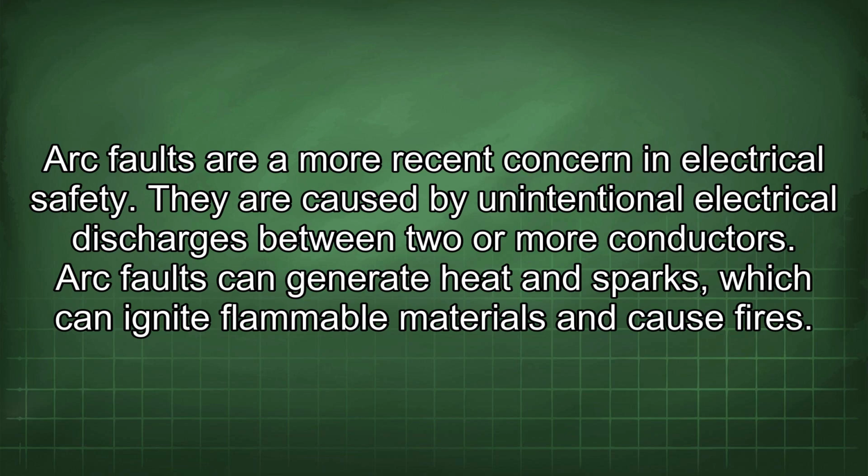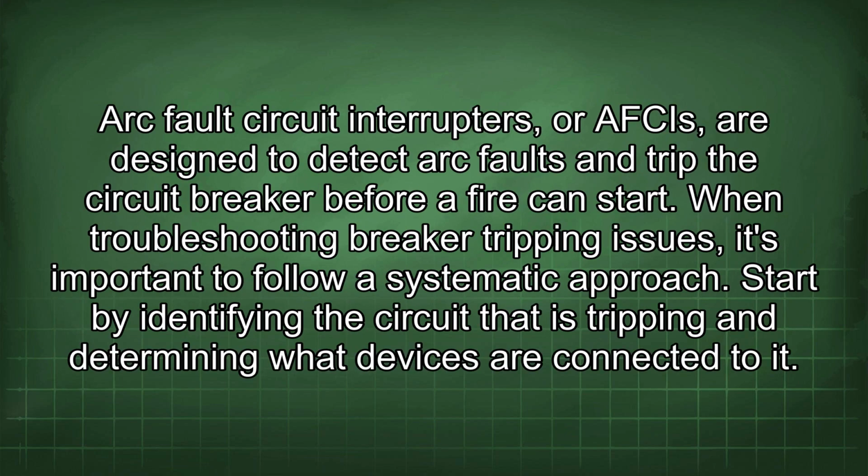Arc faults can generate heat and sparks, which can ignite flammable materials and cause fires. Arc fault circuit interrupters, or AFCIs, are designed to detect arc faults and trip the circuit breaker before a fire can start. When troubleshooting breaker tripping issues, it's important to follow a systematic approach.